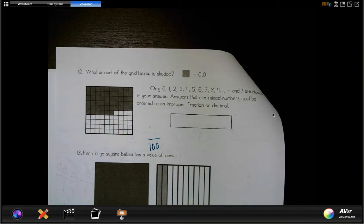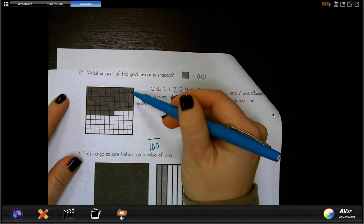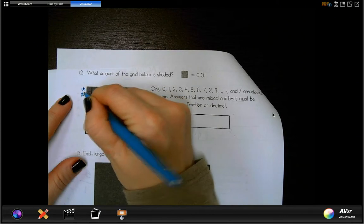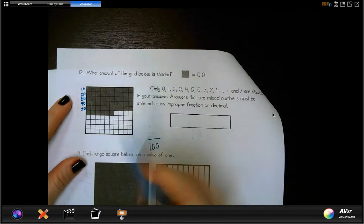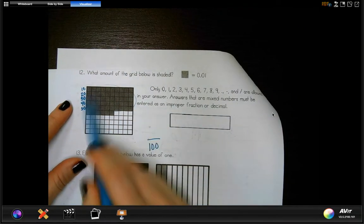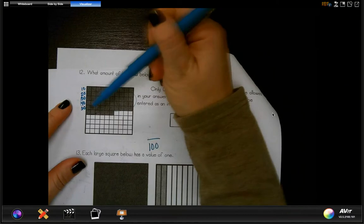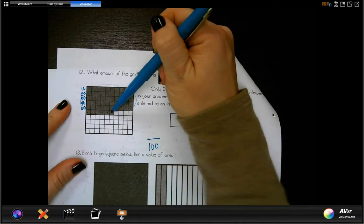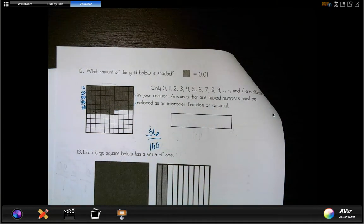Now, we're going to count how many parts are shaded. If you count the rows going across, you can count by tens. So that's 10, 20, 30, 40, 50. So see, I'm at 50, but now I need to count down here by ones. So look, that's 51, 52, 53, 54, 55, 56. So what I have shaded in as a fraction is 56 hundredths.